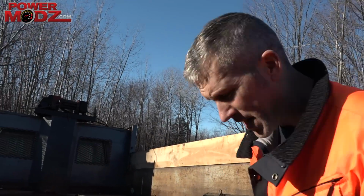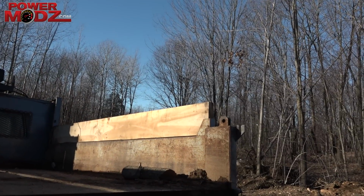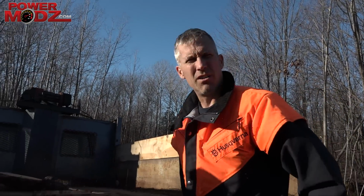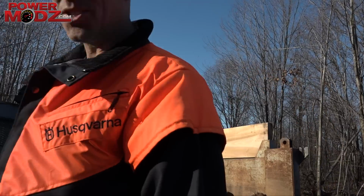The TerraJet is gonna be coming up here. I'm working on that right now. It's gonna be our little mini hauler for back in the bush. I hope it works all year round. It's about 1,000 pounds for you. But that's it. That's the truck, that's the Ford.